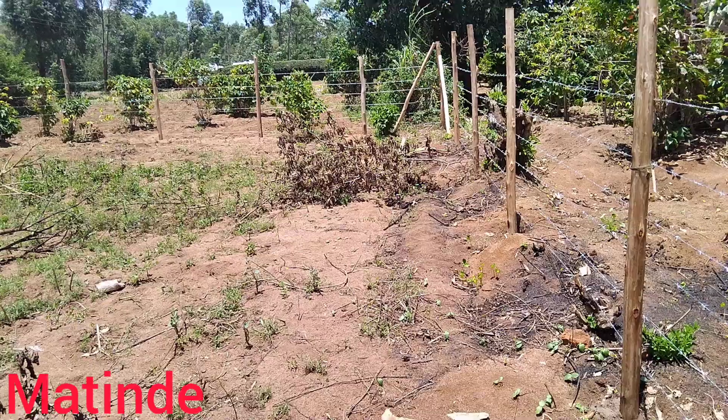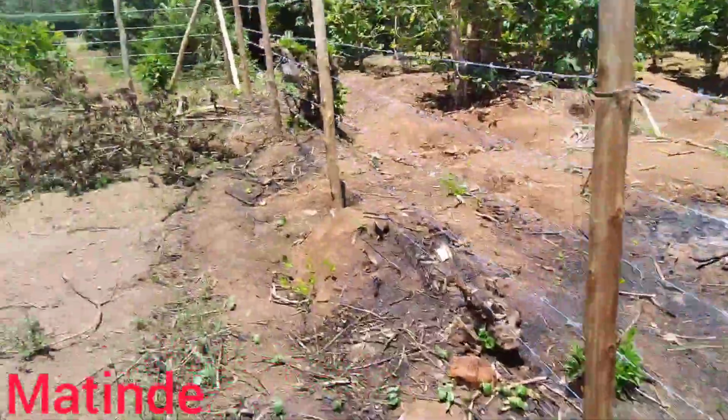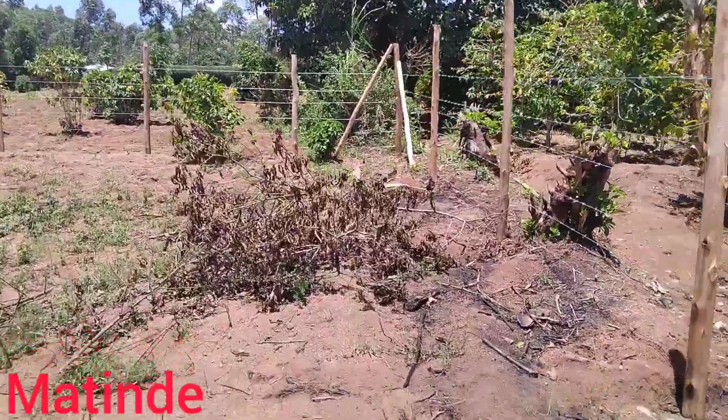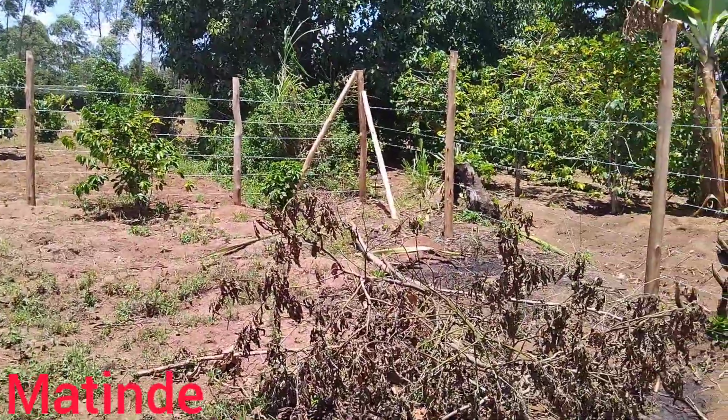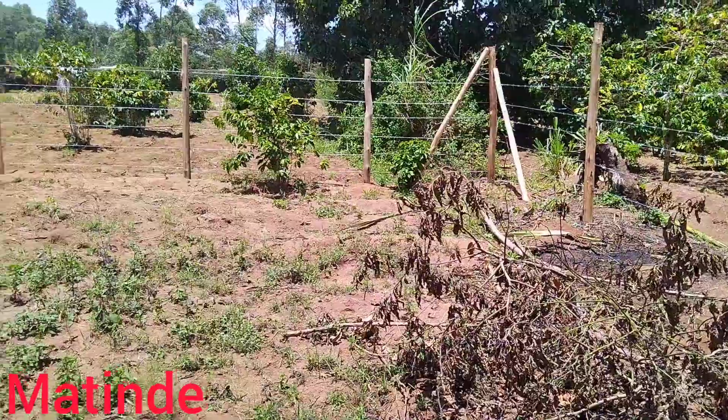Yeah. So the place where we want a shade is here. That's where we preferred our shade to be, like right here, at least at the back side of the home. That's where our shade will be.